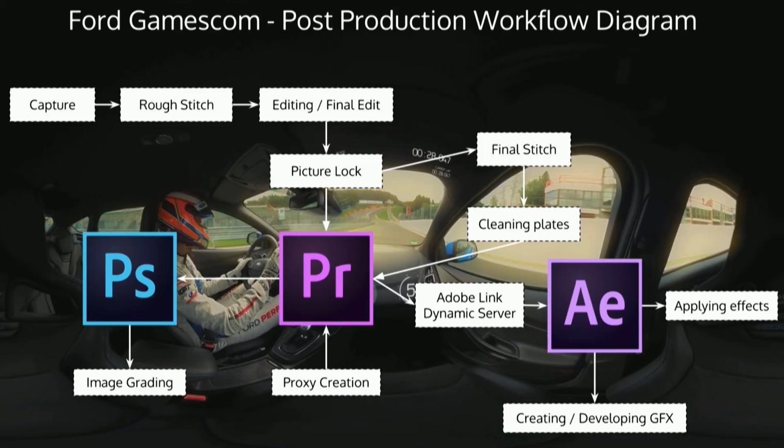so we only really ever want to fully stitch and clean plates for the footage that we're actually going to use in the experience. After this is done, you can see that the Adobe workflow really comes into play. And for this project, we were able to use Photoshop for our image grading, Premiere Pro for our editing, and After Effects for all of our graphics and final effects on top of the footage.